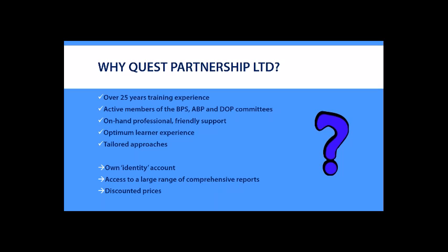At Quest Partnership, we fully appreciate that everyone is unique, and should you require more support at times, we will try our utmost to accommodate for this. That might be more one-to-one based consultation sessions, support sessions, more emailing. It's really the way that works for you. It's all tailored to give you the optimum learning experience, and we like to think we're friendly support.